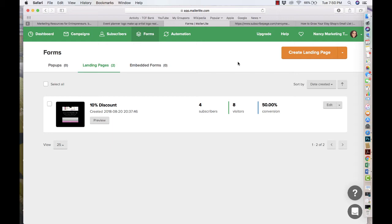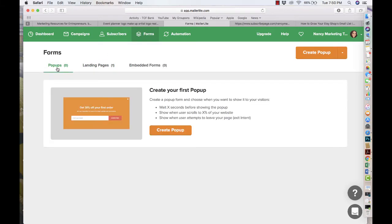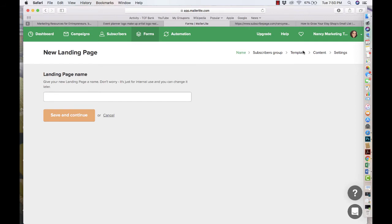So the first thing you want to do is just sign up, do your username, your profile, your email, and so on. Once you do that, all you want to do is go to forms and it's going to automatically take you to pop-ups. You don't want to click there. You want to click on landing page because a pop-up will be one that you will use in the website, but we're not doing that today. So we're doing a landing page. In the landing page, you will create a new landing page and then you could name this whatever you want. So I'm going to put this as my new store. So Nancy Marketing Tools, and then I'm going to say 10% off. So then you save and continue.